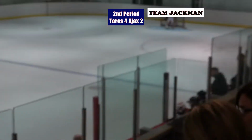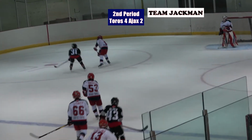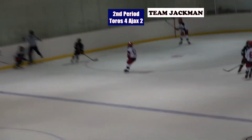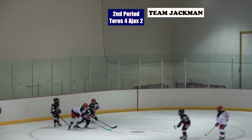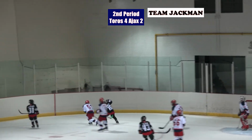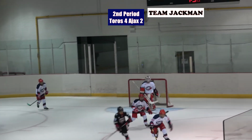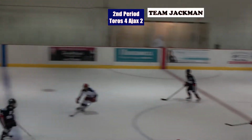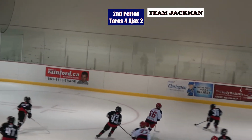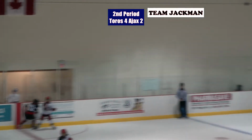Cleared out and down the ice, all the way down into the corner. Chipped off the boards, kept in by Ajax as they try and send that puck out in front of the net. He's going to walk all the way through. That was Cranny, who tried to walk his way to the slot area and get a shot away, but couldn't pull the trigger. You see if Toros could pull the trigger, led out by Legacy, along with Baker and Ardog, but the pass didn't make it to the other side.